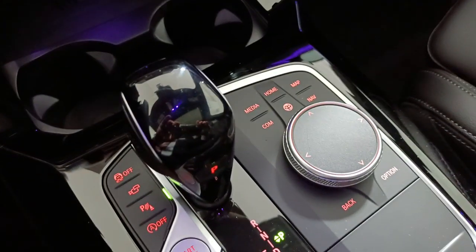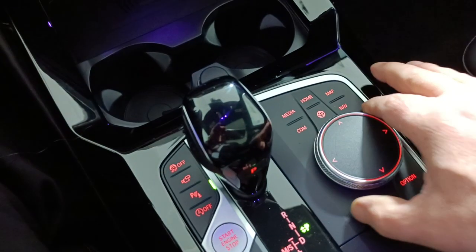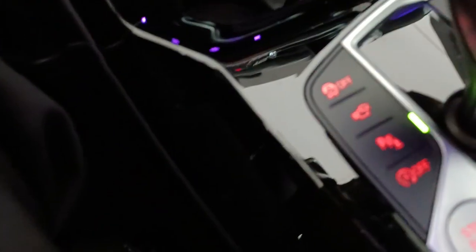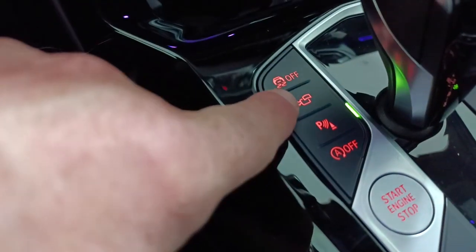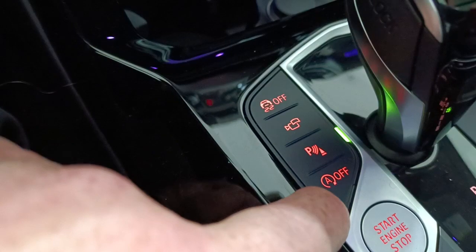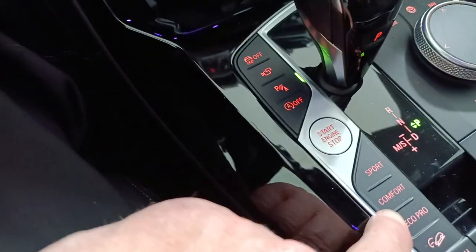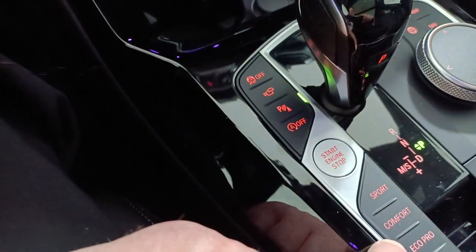You own the BMW now, so perhaps you recognize the wheel here, and that hasn't changed. Here, you can draw letters or numbers as needed. Also, here are the traction control device. You can push this button here. This is for your cameras, and this is your parking assistant. And this is the auto shutoff for when you want to have the car turn off during a red light situation. Start and stop are here, and the modes of the car: sport, comfort, and economy mode.